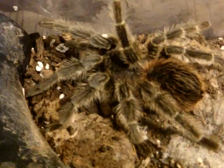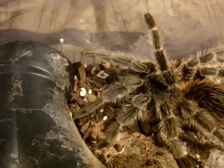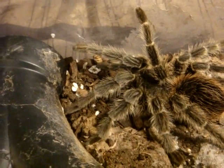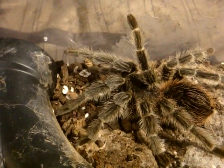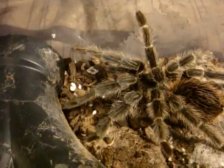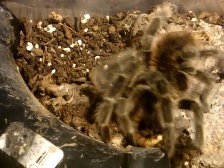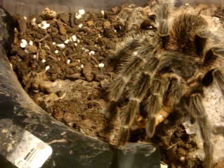Beautiful. Hola, I'm Dora, the explorer. Yeah, this is Dora. She's my big female Lasiodora difficilis, the Brazilian fire red bird eater. She's about 5 inches. That's probably about half as grown as they will become, just like your Parahybana. Yeah, she's a pretty vicious eater.